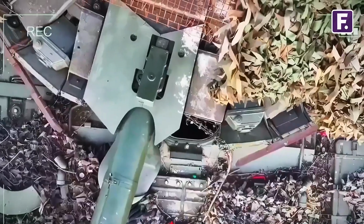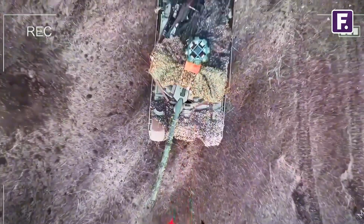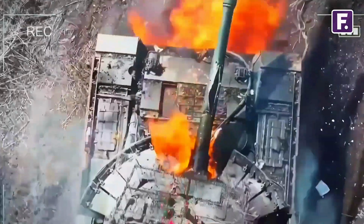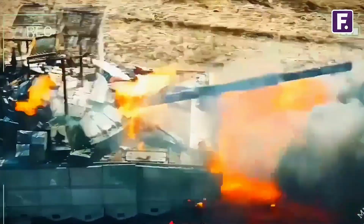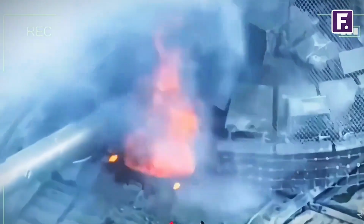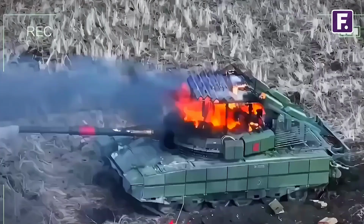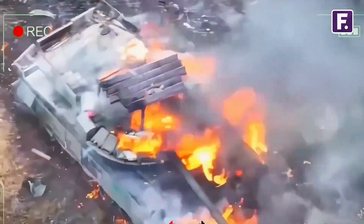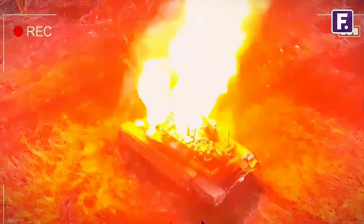Then there's the cook-off, one of the most terrifying sights on the battlefield. After a hit, flames rise from inside, and one by one the internal shells begin to ignite. These aren't just fires, they're chain reactions, each explosion feeding the next, until the tank becomes a furnace of ammunition. In seconds, it's all over. No crew survives that, but the destruction goes beyond steel.